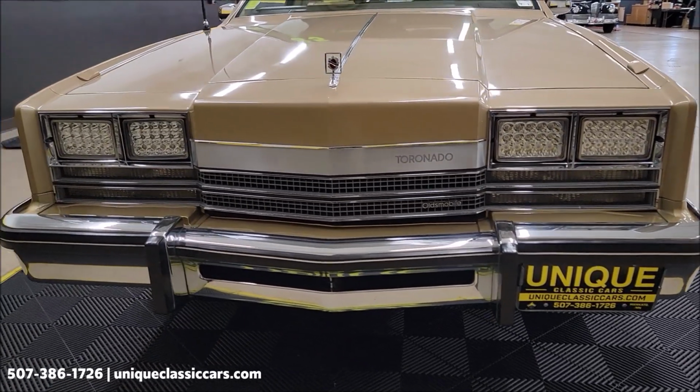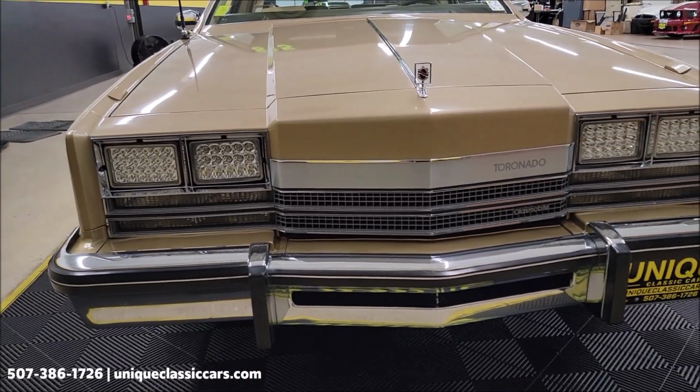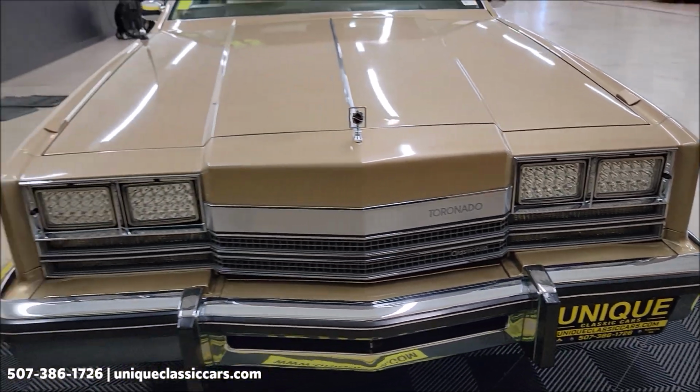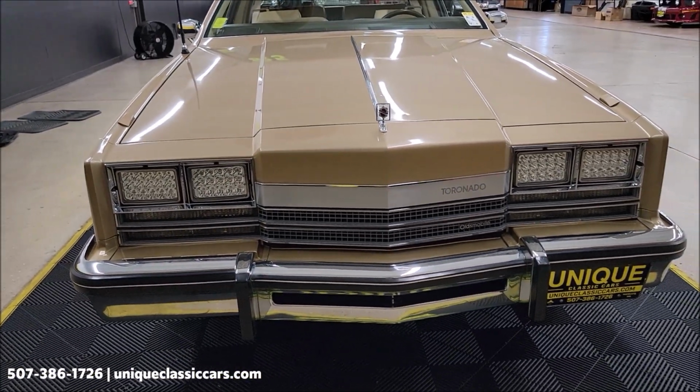Take a look at the chrome in the front bumper. Toronado grille. You can see a more modern headlight system put into this with the more high intensity headlights.